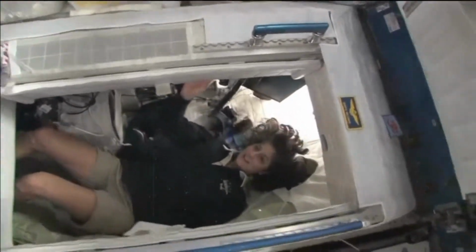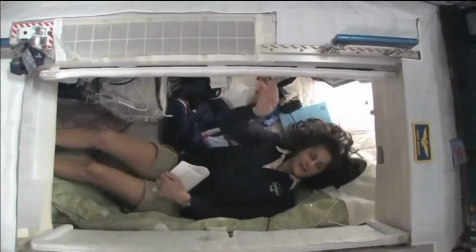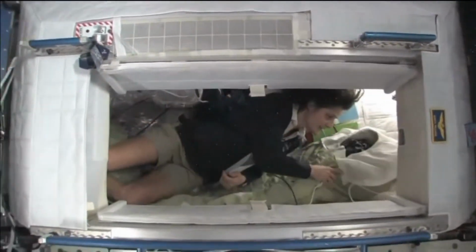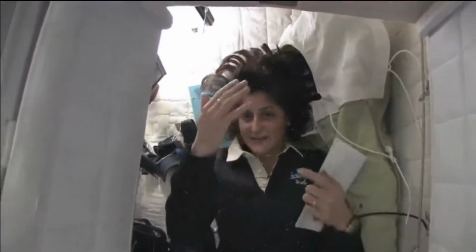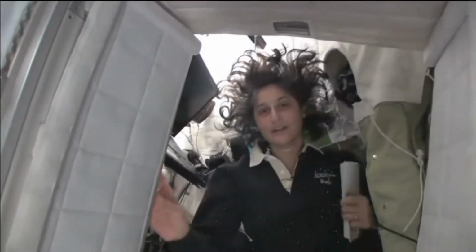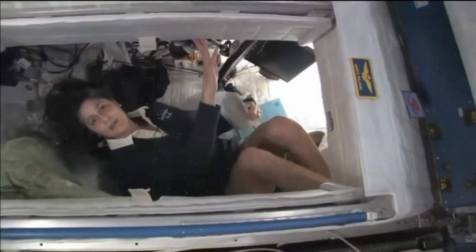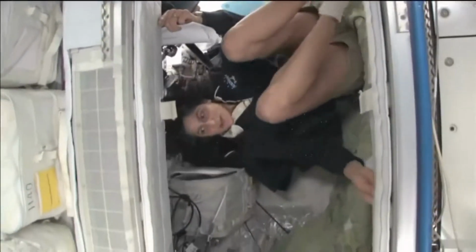So I'm inside. It's sort of like a little phone booth, but it's pretty comfy. I've got a sleeping bag right here that we sleep in, so we don't fly all over the place. But you know, you can sleep in any orientation. I have it feeling like I'm standing up right now, but like you saw, I'm on the floor. But it doesn't matter if I turn over and I sleep upside down. I don't have any sensation in my head that tells me that I'm upside down, so it really doesn't matter.